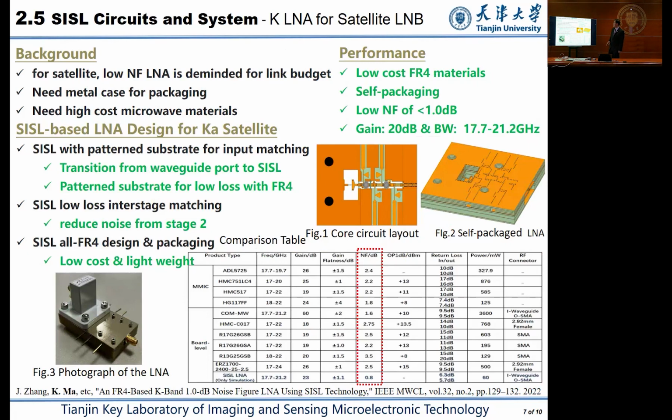Here we propose a CISO-based LNB design. We use a patterned substrate for loss reduction, and for the whole circuit we just use FR4 material for both packaging and also for the circuit design. That means we can achieve low cost and also light weight. And then we summarize the performance.